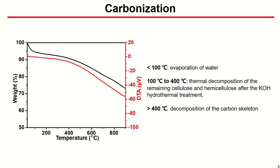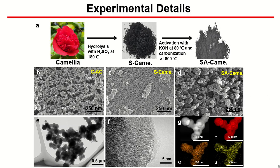Based on our TGA experiment, it shows that at different temperatures, the camellia flowers have different decomposition behaviors. Up to 400 degrees, it will be fully decomposed into carbon materials. So we followed our better-chosen protocols and generated nanomaterials like these nanoparticles.